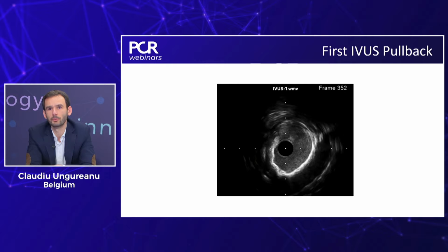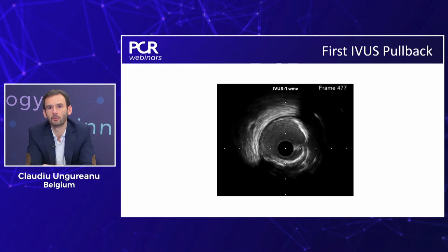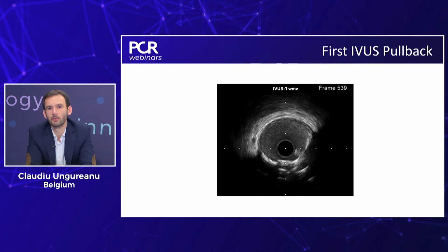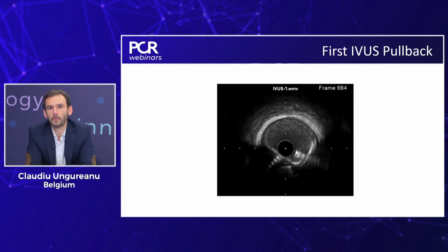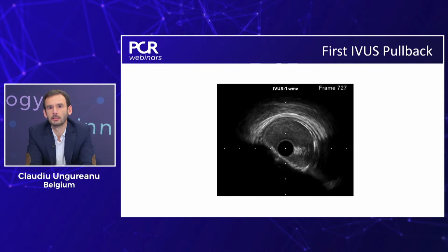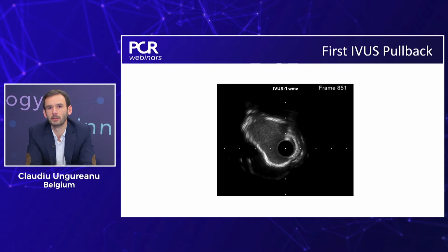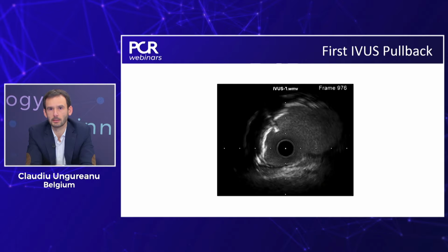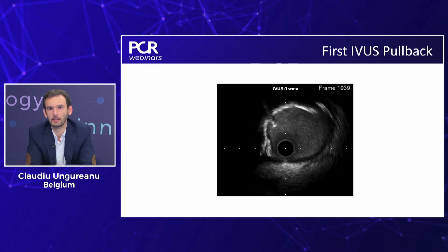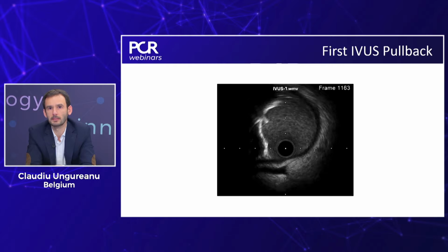You can start with really superficial and deep calcium. We just pass over a ring of calcium, and here you have a nodular eccentric plaque that protrudes. You can see here in this particular image, and also the ostial LED is involved, and the plaque goes exactly to the left main. You'll see in the next image. You see this was an ostial LED, and this is the left main. But the calcium is also at this level.